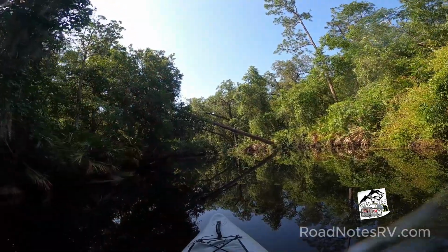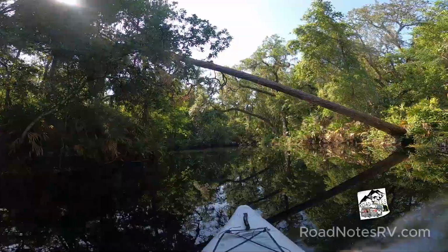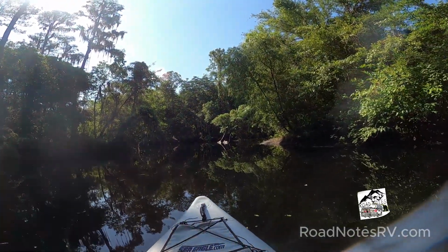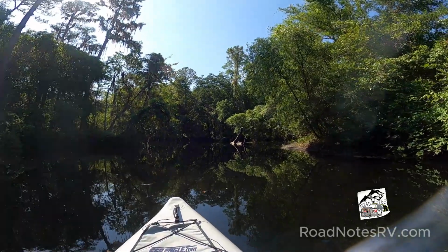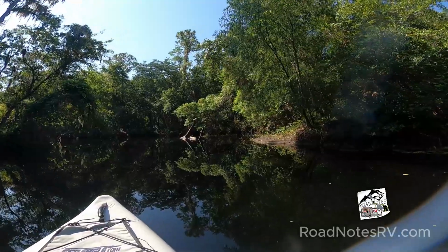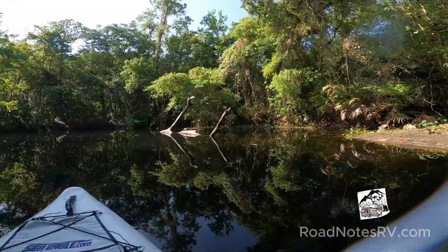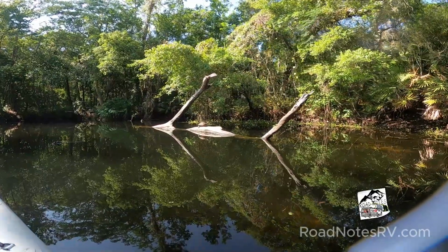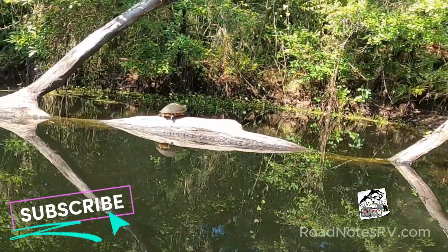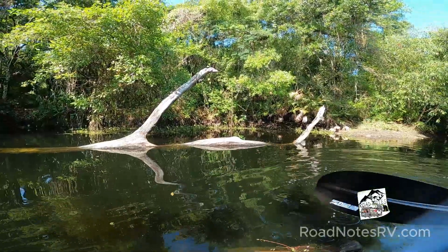Nature just has a way. Look at that tree. So far, no wildlife. And that was a beast. We just saw a massive gar in the water. We didn't bring the underwater camera today. He was huge. And now we got a little turtle. He's getting some sun, just thinking about making a break for it. There's a rock.